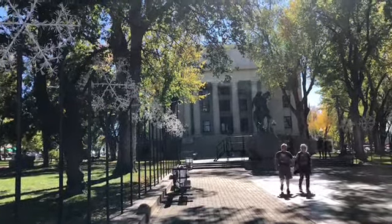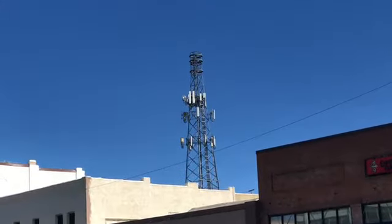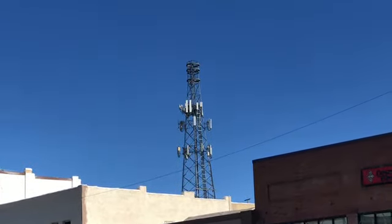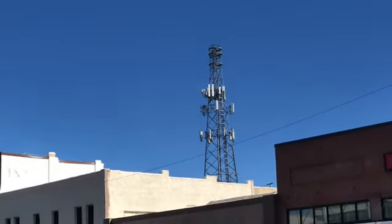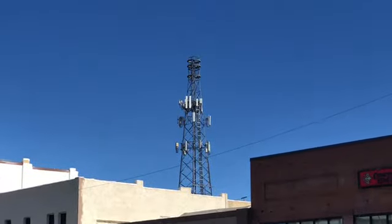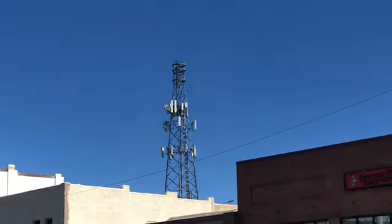Downtown Prescott, Arizona. We are now on Cortez Street, downtown Prescott, and this is the cell phone tower on this street. And my friend is going to be reading the microwave radiation being emitted from this tower.